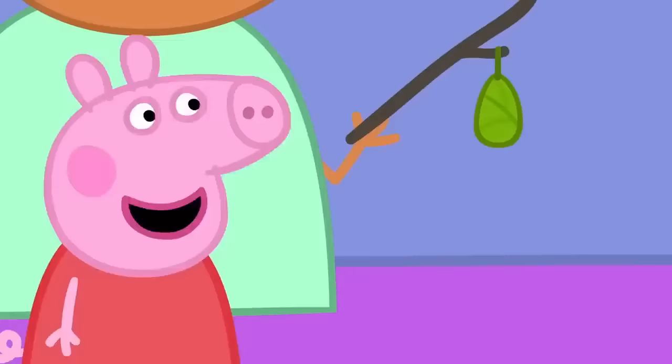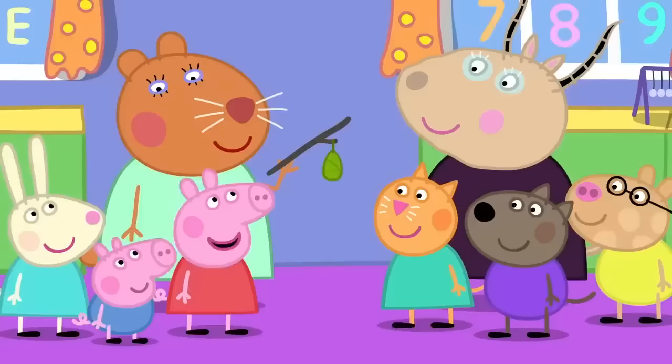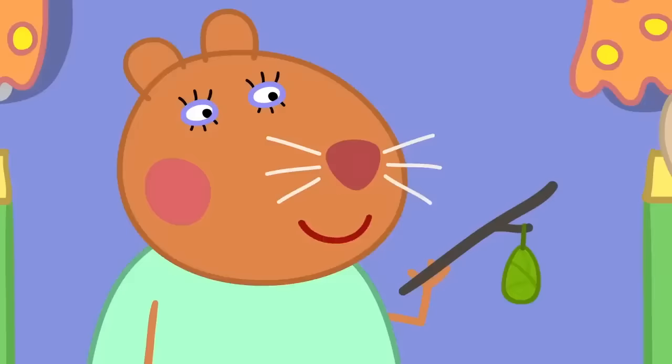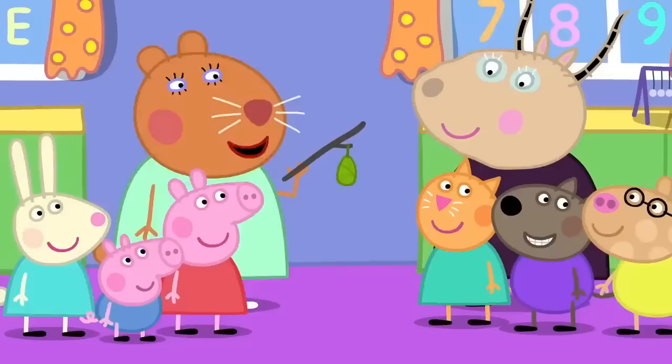Ooh! Is it like a cozy bed? Sort of. But when you go to sleep and wake up in your cozy bed, you're still Peppa Pig. Yes! But when the caterpillar wakes up in its chrysalis, it has turned into something completely different. Can you guess what it turns into? A whale! A pirate! Has it turned into a super caterpillar? No, none of those. Look, it's moving!